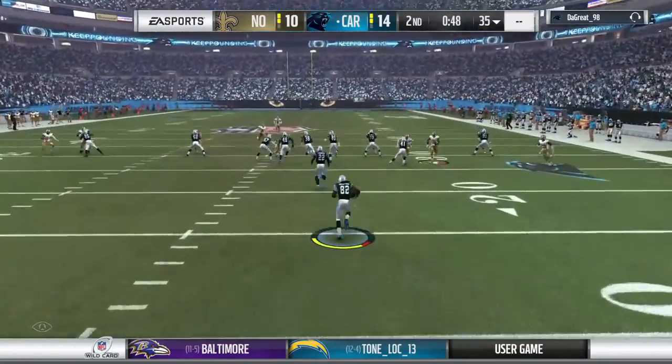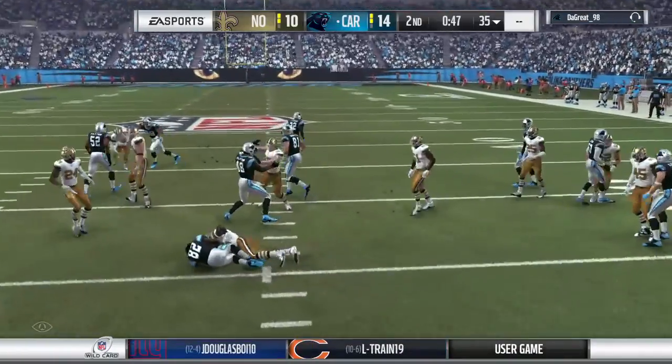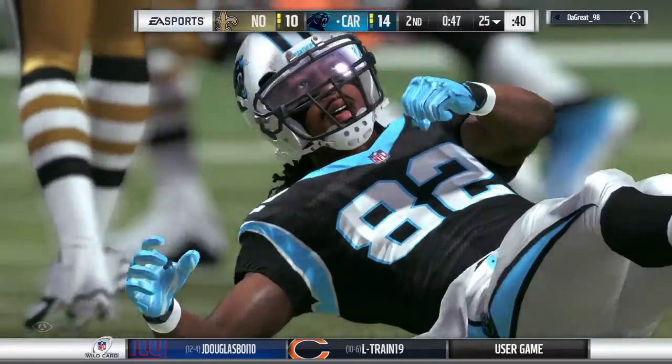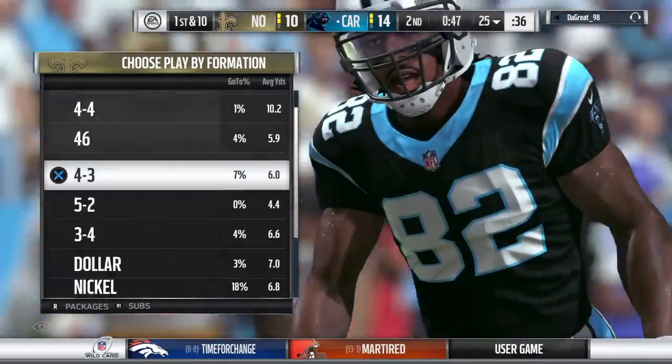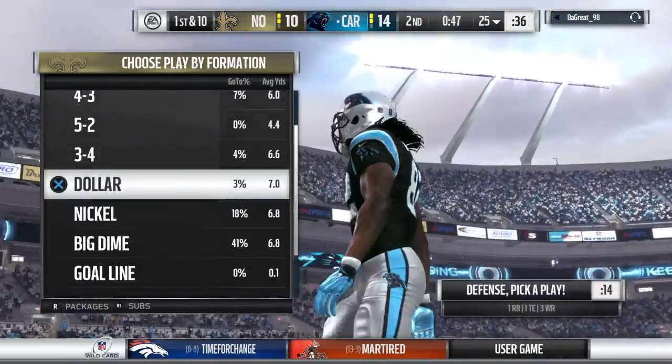This will be fielded at the 8. And not a bad return here. He gets it out to the 25-yard line. The Panthers offense here, they get ready to head back on the field. And we'll see how this is played.